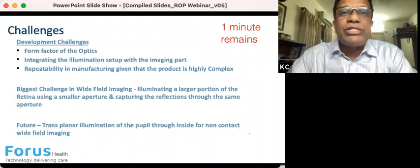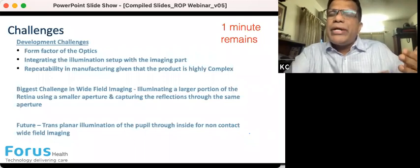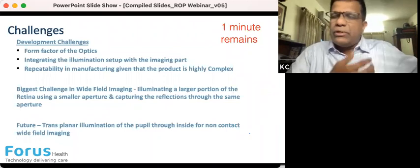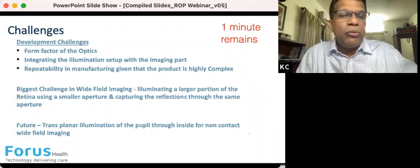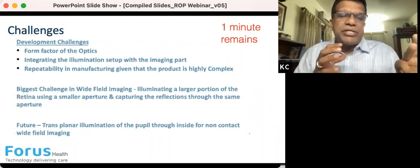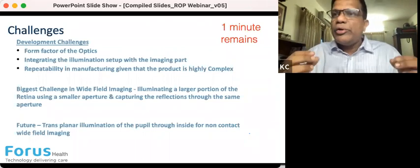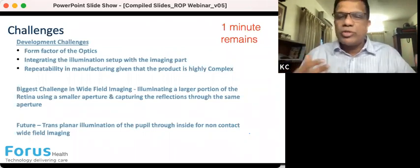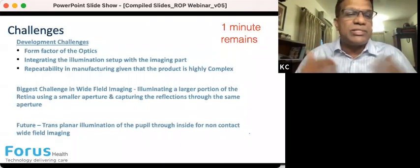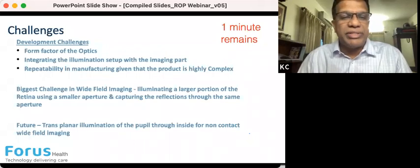If I look at the challenge from a technology standpoint, what we are trying to do is illuminate a large portion of the retina, which is 120, 130, 150 degrees now, using a very small aperture. And we have to capture the reflections using the same aperture. So that makes it very, very complex. When you increase something, you lose something. So you have to manage that very effectively. That's, I would say, the biggest challenge. And fortunately, we were able to achieve that.